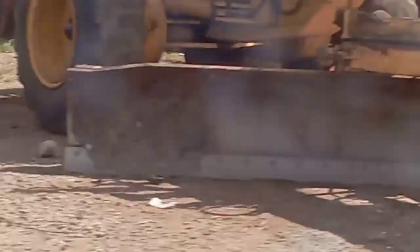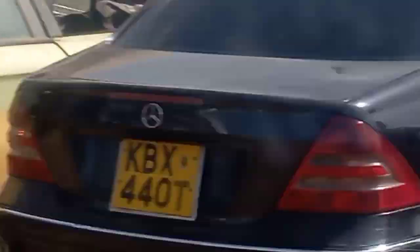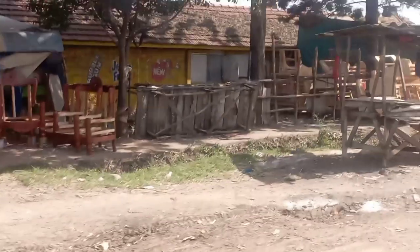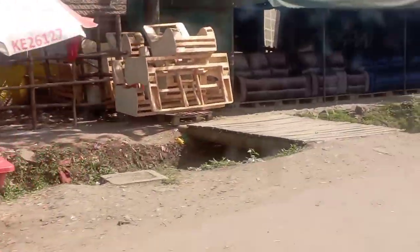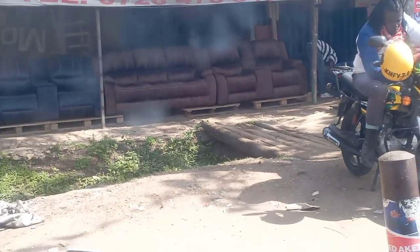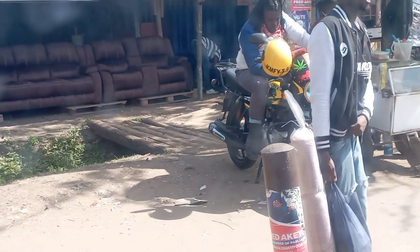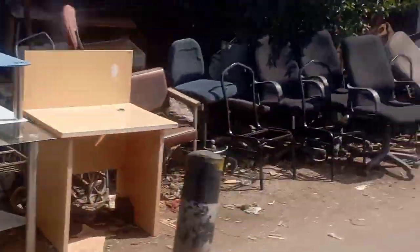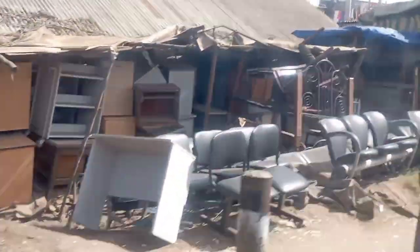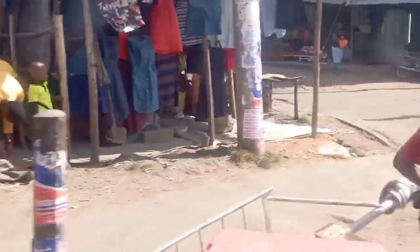Around this area, so many people sell furnitures like TV stands, dining tables, beds, sofa sets, and all the furnitures. These are second-hand furnitures. They are cheaper than the new ones.